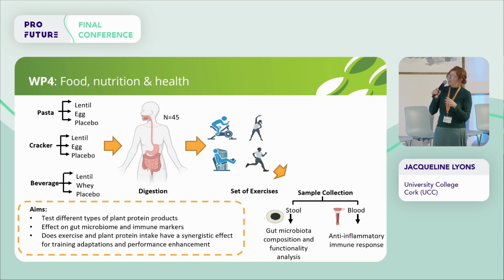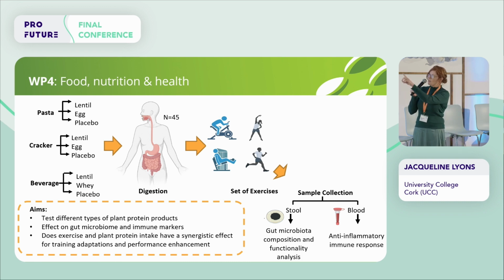So at the moment, the people in this work package have devised what they will need to feed the participants in this study. They have a combination of pasta, crackers and beverages that they'll provide to them. And in terms of the plant protein, they're using lentil protein isolate coming from the project. So it'll be interesting to see what results come through on that.